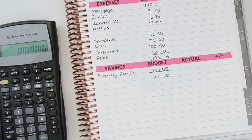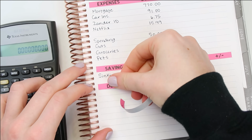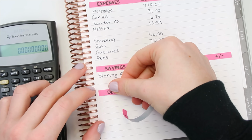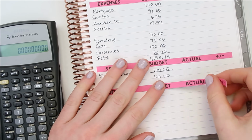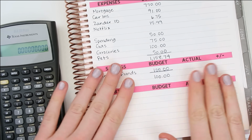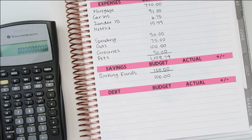Next up we have debt. So I will grab my new debt sticker and we will put that guy in. I probably could give it a little space. I am not super particular about these kinds of things, to be honest. I just need this to be functional. I don't care if it's super decorative. I just need it to work, and this is very functional. So next we have debt.